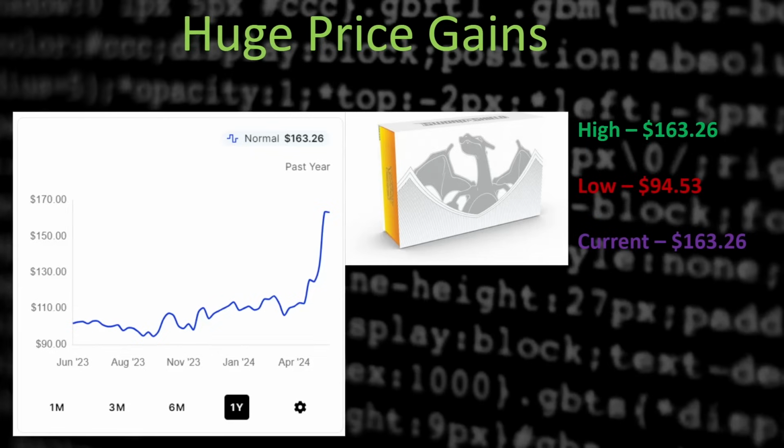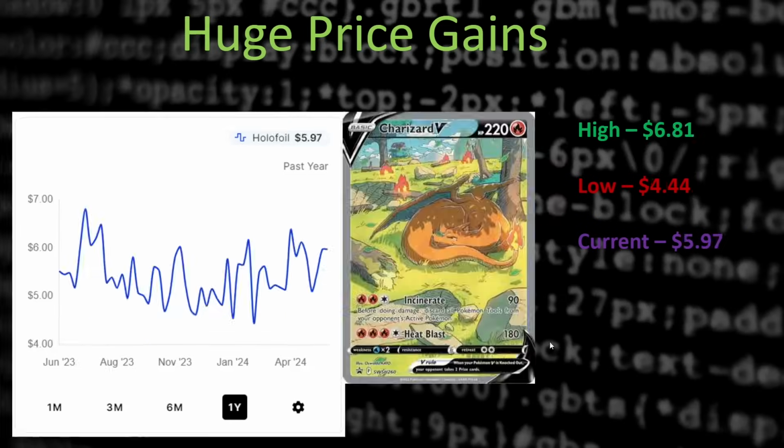So a lot of people have been focusing on a product like this to get more bang for their buck because they can't find those other products in stores, and because of that, this product has just jumped up like crazy. So sitting at $163.26 currently and continuing to trend upward.